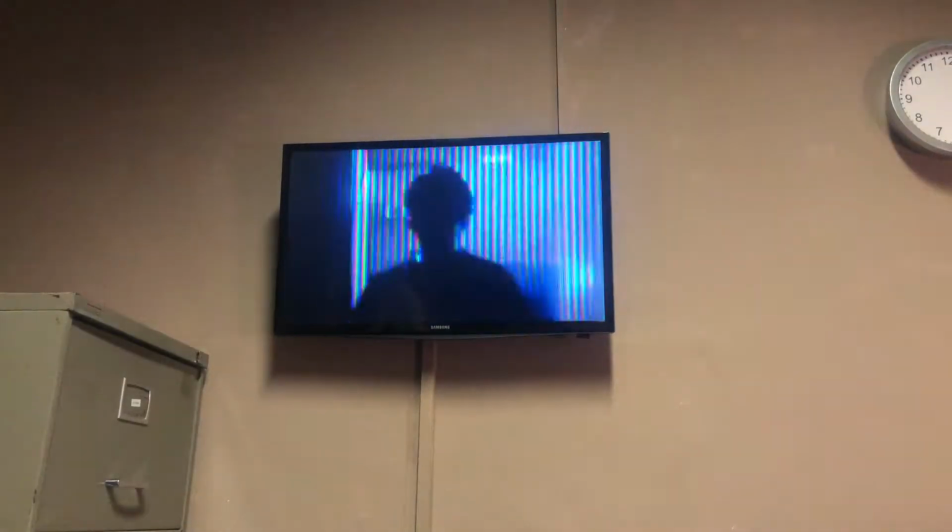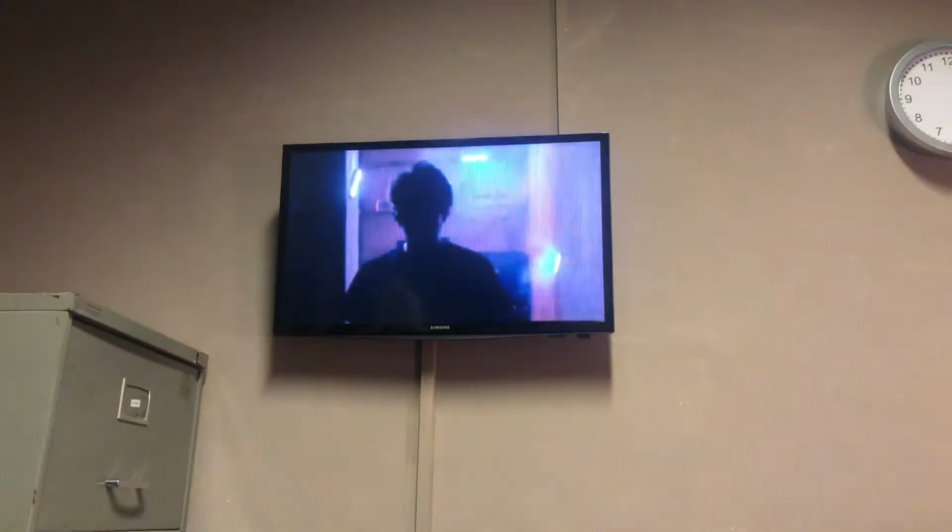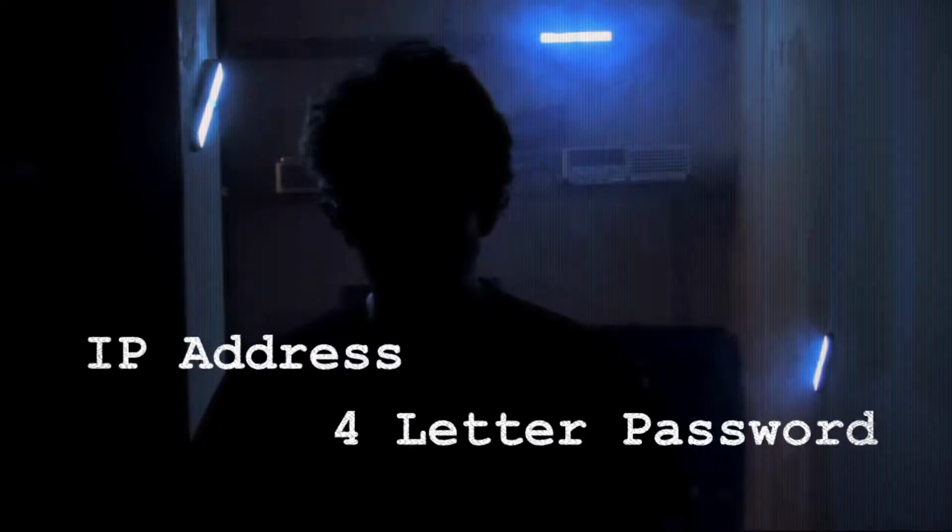Stop what you are doing. If you hand over the Phoenix Research, you probably won't leave this building alive. If you don't believe me, there's a camera in a very interesting security office that you should hack into. Find the IP address and the 4-letter password, and you'll have your proof.